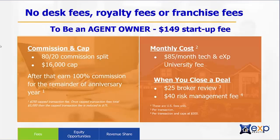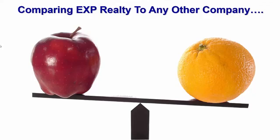And before we leave this slide, I want you guys to know this. My very first year at EXP Realty, I was compensated 108% of my commissions. So I know it says 80-20, and that's the way it works until you cap. But that's not the only way that we generate income here. That's why we're not an apple, we're an orange. I earned 108% my very first year, and believe me, I'll never get anywhere near that low of a commission split ever again. Fair enough?